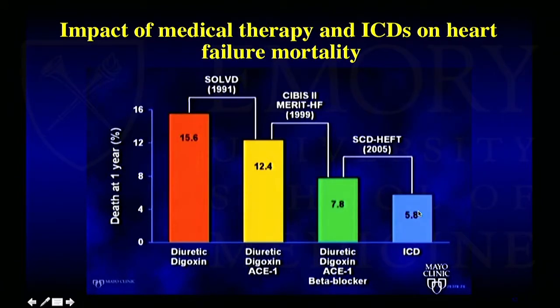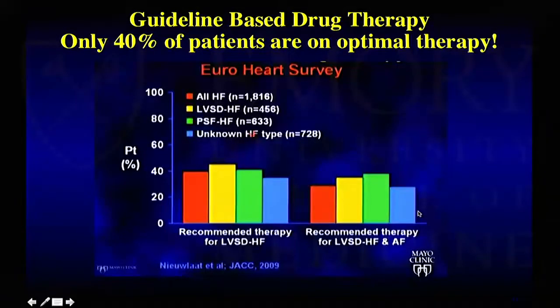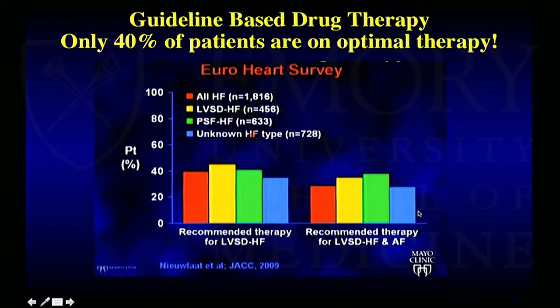So, having those excellent therapeutic options, it is underwhelming when you actually look across the spectrum. If a patient has an ejection fraction less than 35%, then really, whether you look in Europe or you look here, less than 40% of patients are actually on these 3 medicines: beta blockers, ACE inhibitors, and spironolactone. As a matter of fact, it's not just being on these 3, but also the dose is important.